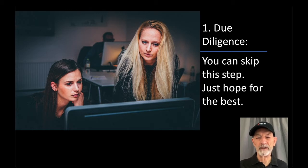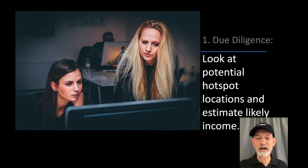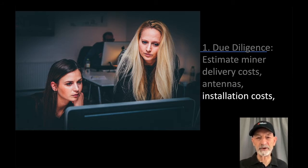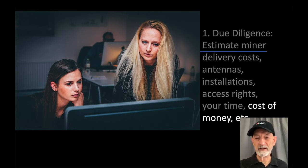On due diligence, you can skip this step if you want to, just hope for the best. Or you can treat it like a business. Look at potential hotspot locations and estimate likely income. Estimate the costs for one or more hotspots, including miner delivery costs, antenna costs, installation costs, access rights costs, your time cost, and cost of money, in case you have to borrow.